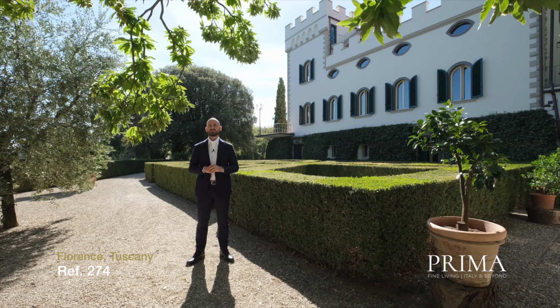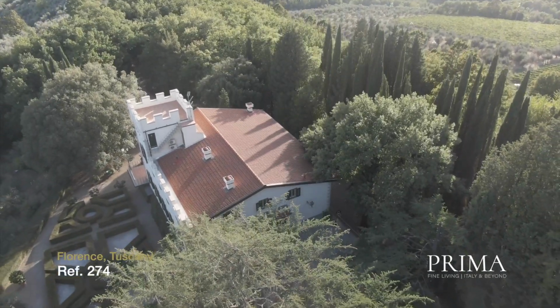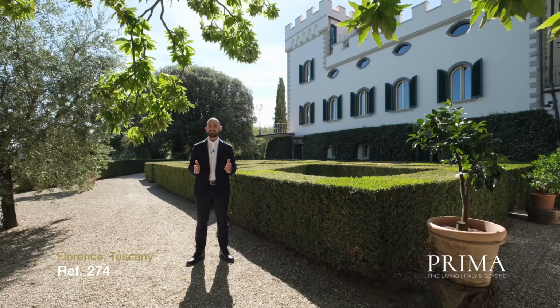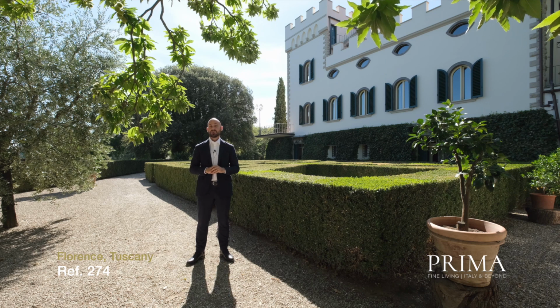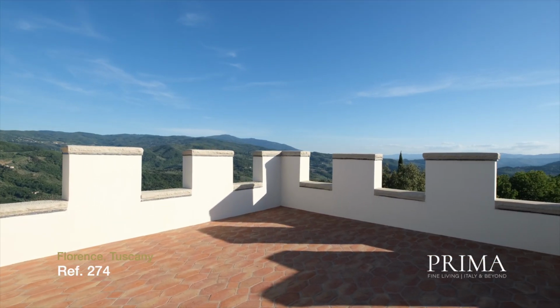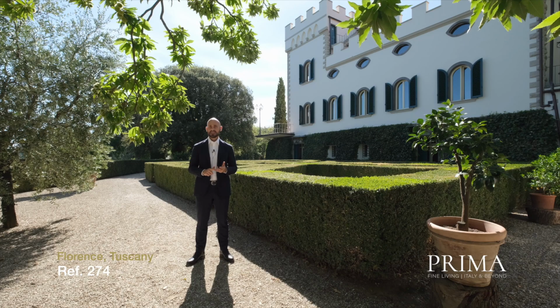For those looking for privacy and seclusion without being too remote, then this one could be for you. The property offers close to 1,000 square metres or 10,700 square feet of building volume, including the main villa with its 7 bedrooms as well as its very own private chapel. There are 2 hectares of land that includes a wonderful swimming pool, orchard, olive grove and immaculately presented Italian-style garden.